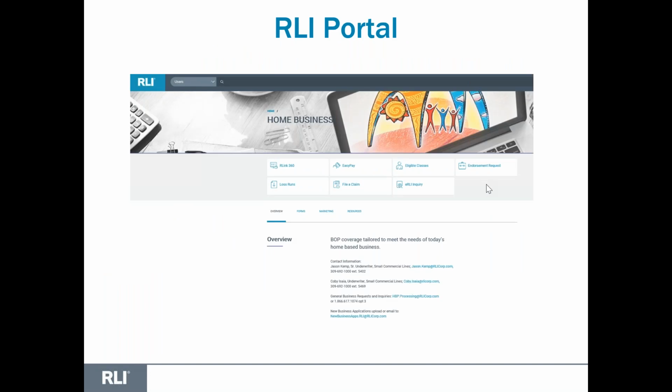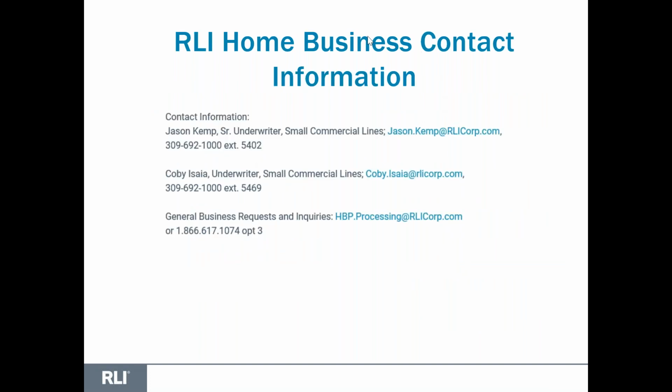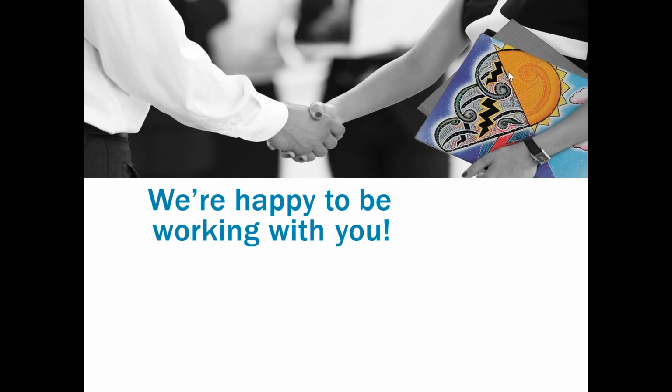The last few slides I have here, I'm going to do more of a live demo on these, but I did want you to have them for later if you need to reference. But this just shows you a view of the RLI Home Business portal, which I'm going to go through in a second. Some information about new business and renewals. We'll talk about that in a second also, but did want to provide this here for you. And then a slide here on the home business contact information at RLI. So if you have questions about eligibility or if you have questions about how our system works, I did want to provide this information here for you to contact us if you do have those specific questions.